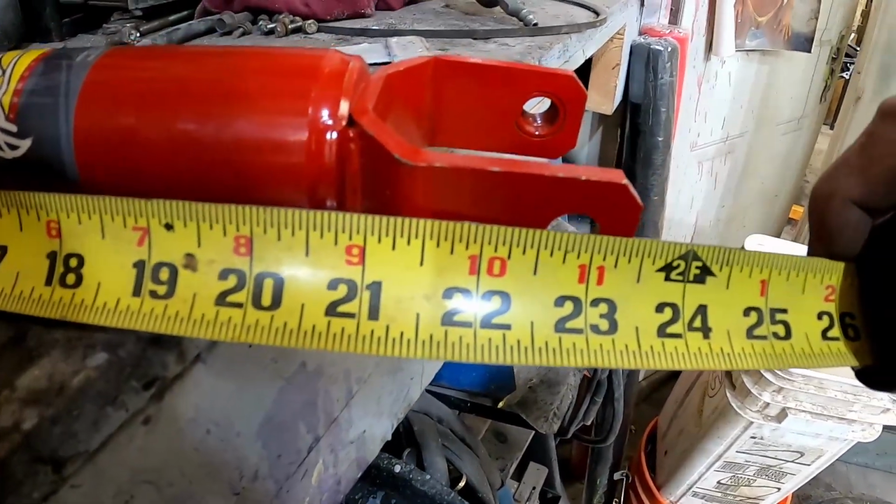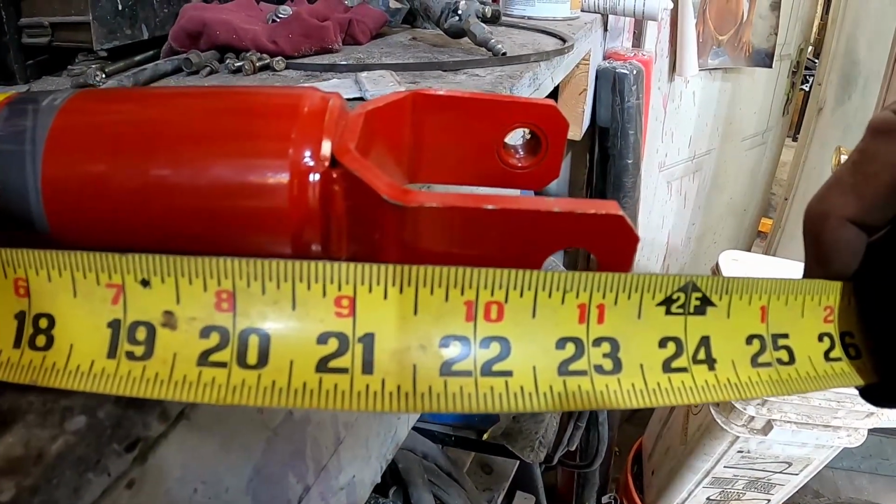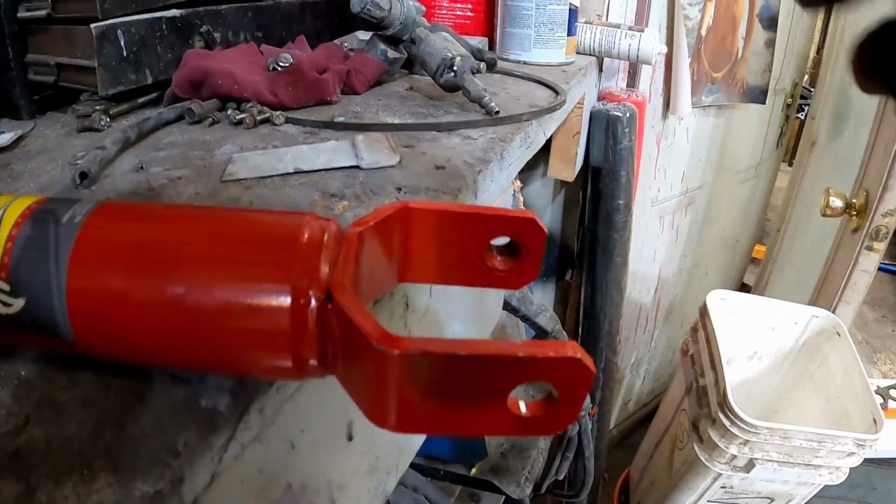Alright, so now we got this set at really close to 22 3/4, so that's going to be our starting spot. We're going to go ahead and get the other one out of the box, and we're going to set it up to the same height so they can be equal to start, and then we're going to go ahead and get them put on the car.